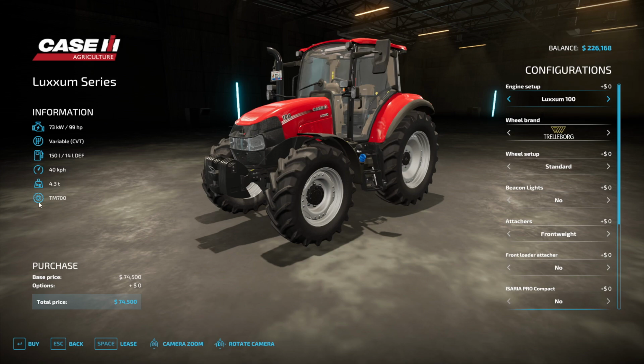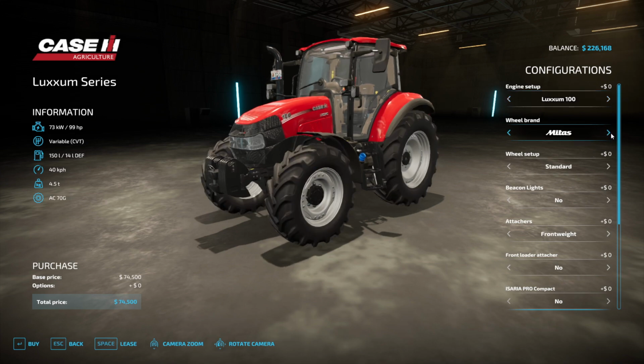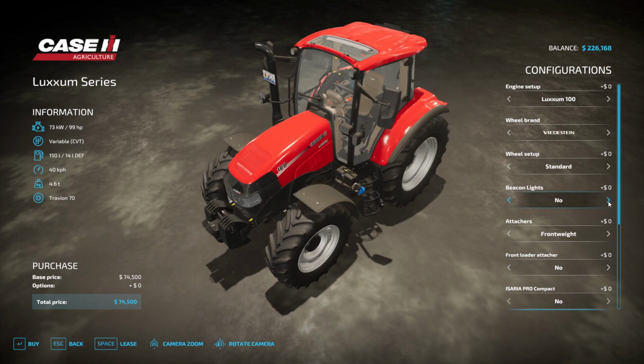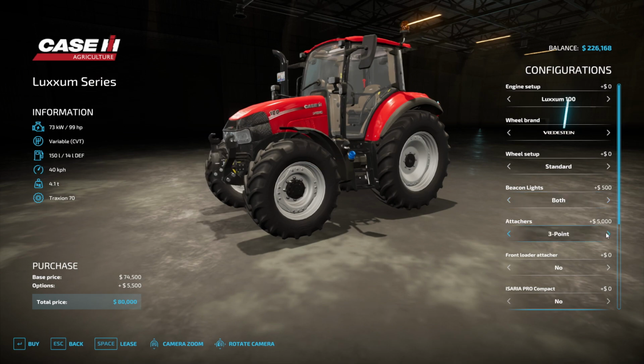And, of course, the tire selection. The engines go from 99 horsepower, 107 horsepower, to 117 horsepower, and then back to 99. And the standard tire choices, basically. Beacon lights, left, right, or both. You can have a front weight or 3-point on it. Americans love the weight on the front, and Europeans usually love the 3-point on the front. It just depends on what you want.